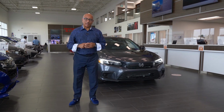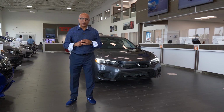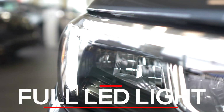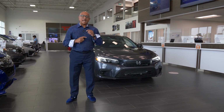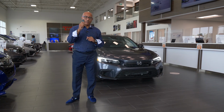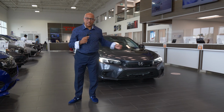So as we wrap up our introduction to the 2022 Honda Civic LX, there's a couple more things I want to point out to you real quick. Number one, all the Civics now have an enhanced lighting package compared to the vehicle that they're replacing. So in this case, we have full LED lighting in the front. One last thing I want to mention is all Civics now come with standard remote starter on the key fob. So with one touch of the button, you can start your Civic in the dead of winter.